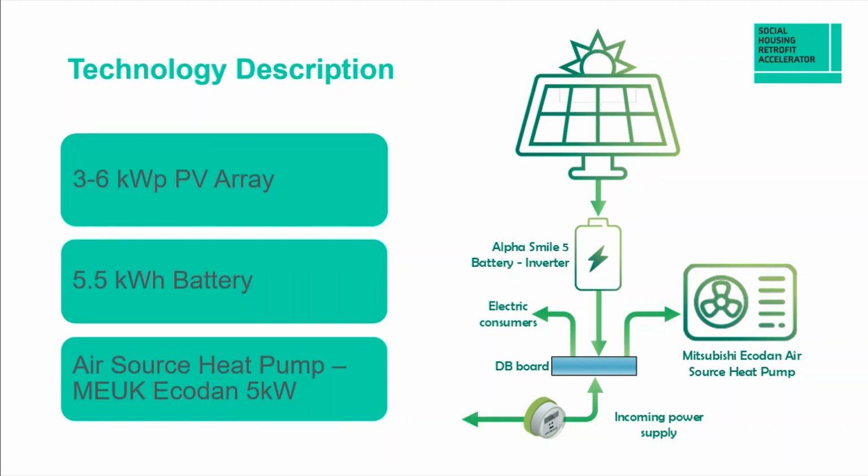The 5.5 kilowatt battery can store and supply a significant amount of electricity for the residents. Lastly, the heat pump will replace the gas boiler and will be the primary heat source for heating and hot water. The heat pump can use any excess energy from the PV and the battery.